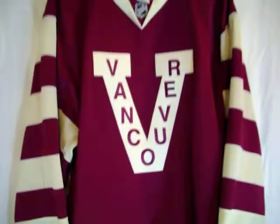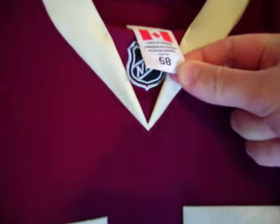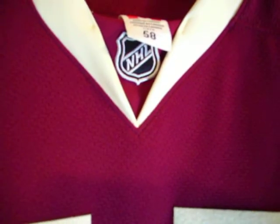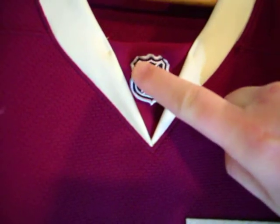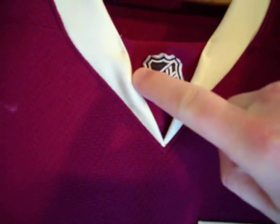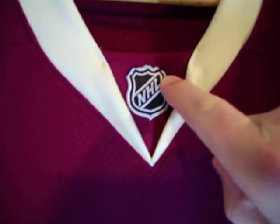And now to the jersey itself. Again, it's a size 58. You can see which Alex wears. One thing that Alex does to his jerseys, all of them, is he has the NHL shield trimmed, either himself or the trainer or equipment manager does it on his behalf.